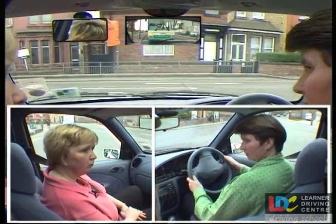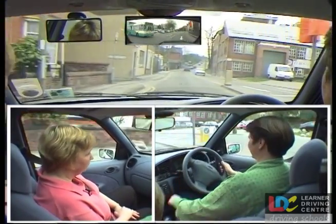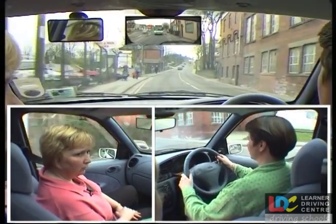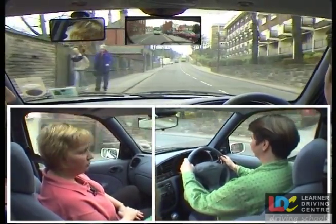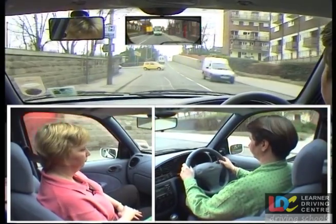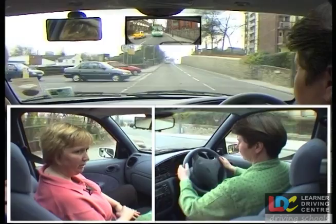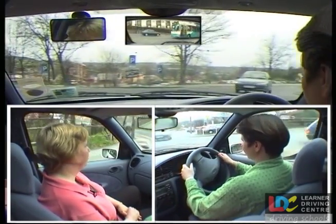Is that alright? Good. Oh, that one was nerve-wracking. Yeah, well done, you did really well. Get me to take the next road on the left and then the first road on the left. Okay, if you can take the next road on the left, please, Lindsay, and then the first road on the left as well. Good. That's it. And then immediately left again. See how they're very close together. Good. Check your mirrors. Well done.